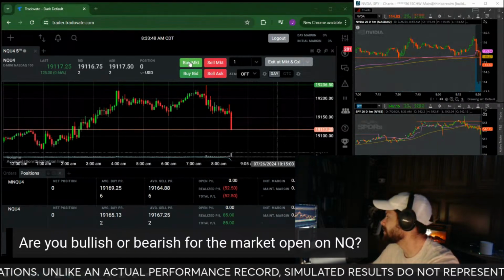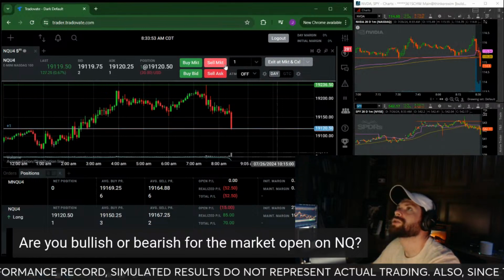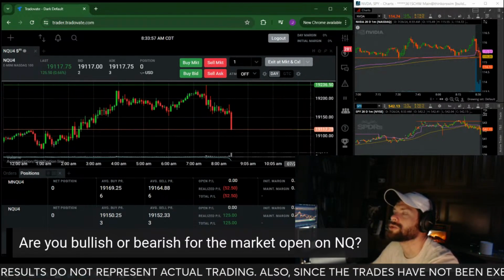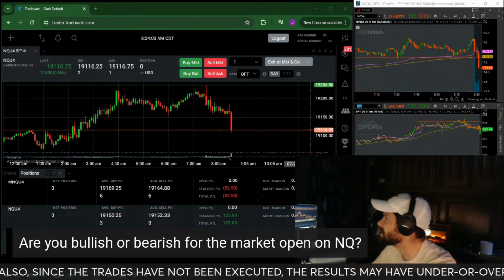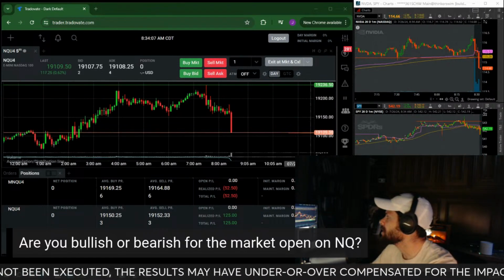All right, so we basically filled the gap on the downside. So we're long. We just scalped that move very quickly. We're up 125 on the day in the regular NASDAQ, so we're up about 75 bucks on the day here. That was our first trade after the opening bell, and it's still not quite 5 minutes, so I'm not holding that long at all.